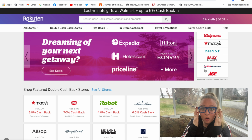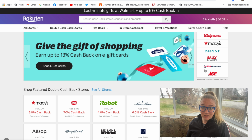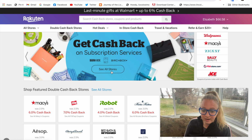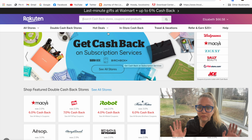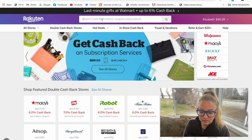You can also go to Retail Me Not. There's a lot of discount sites, but what I'm looking for is what kind of sales are going on, and in this case, can I get cash back? So I jump into Rakuten, and you can see up here it says last minute gifts at Walmart and up to 6% cash back. That's pretty good. For consistency's sake, because of the last time, I'm going to use Walgreens again. So I'm going to search for Walgreens.